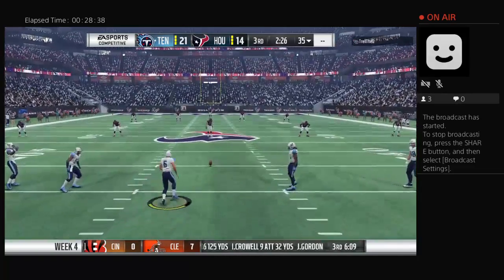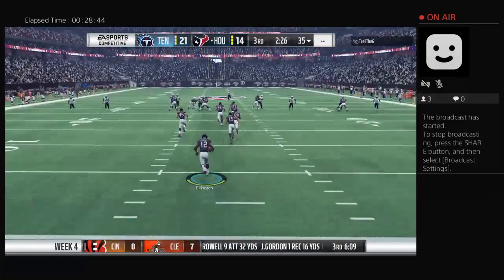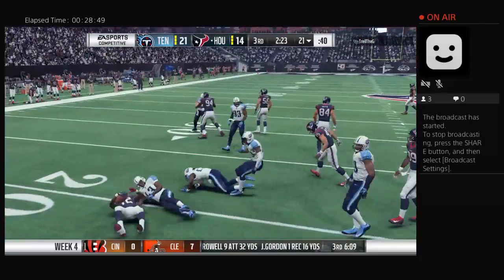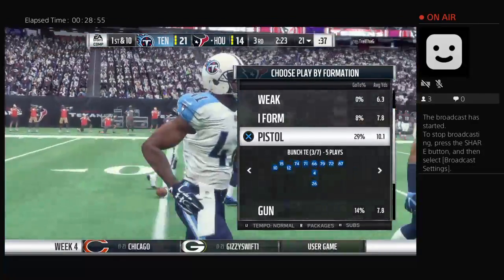Out is the kickoff unit as they run up and send this one away. That'll be taken in the end zone. And he's able to get it across the 20, but not by much, as he's marked down at the 21-yard line. And now out comes Houston.